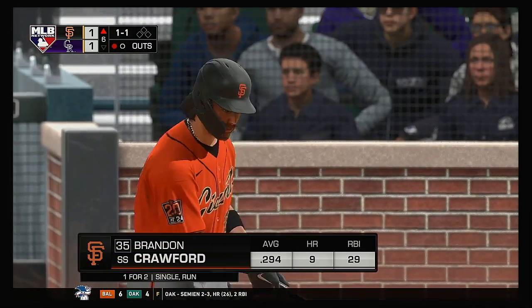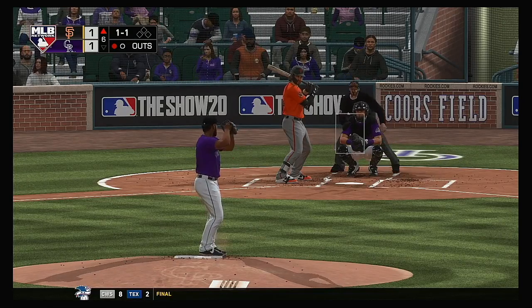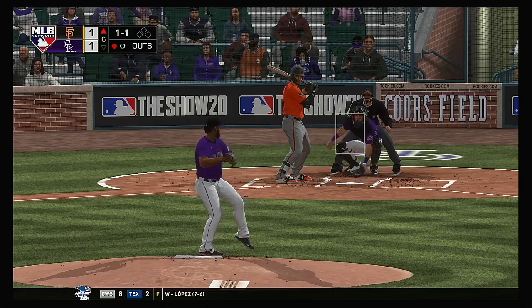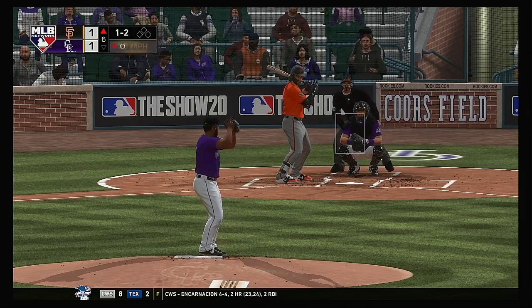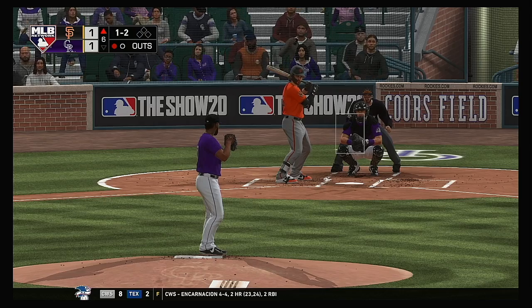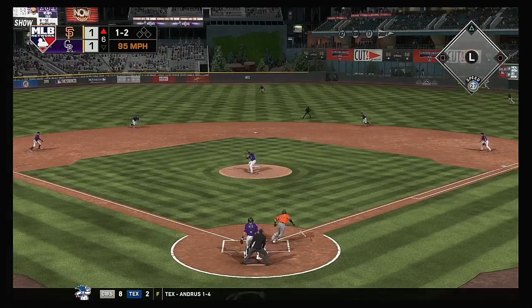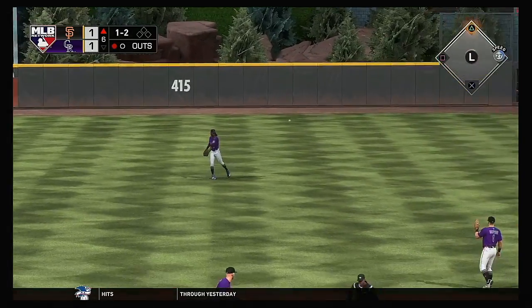Brandon Crawford digging in next. One for two in the ball game thus far. One run on three hits and no errors on the Giant ledger to this point. And he fouls this one off. The 1-2 pitch. Into center field, line drive, base hit.